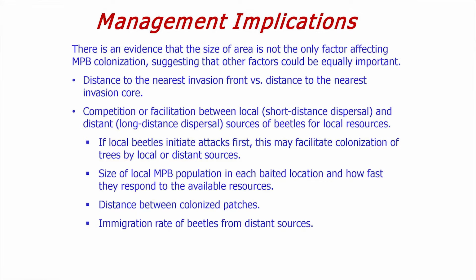What if the local beetles initiate attack first? Well, this may facilitate colonization of trees by local or distant sources. But if the trees are attacked by the beetles from long distances, that might have a different effect on the local beetle populations as well as the long distance beetle populations.